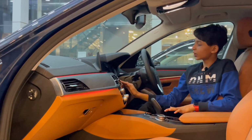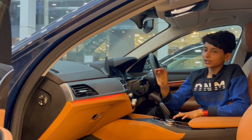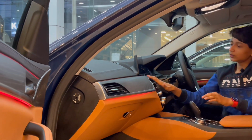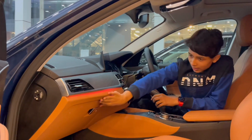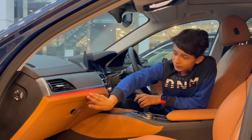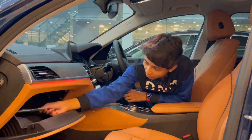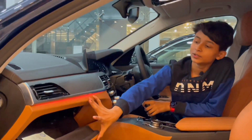But when you start up the car, the upper one gets a little down and the down one stays there. Then you have this very nice wooden treatment with metallic finish right here. Same soft material has been used, the same color, metallic finish over here. Open it, this is for the glove box. You have enough storage. You can put your documents for your car.